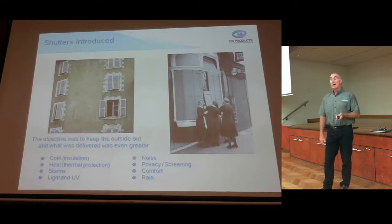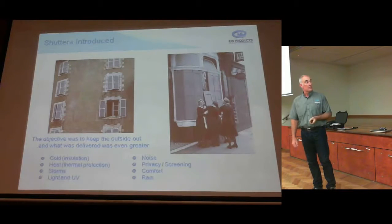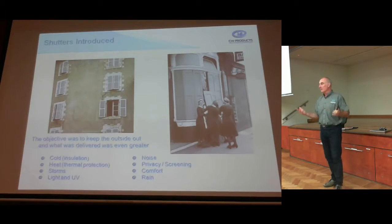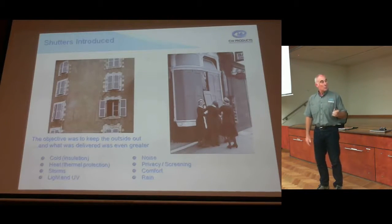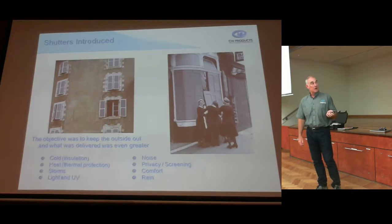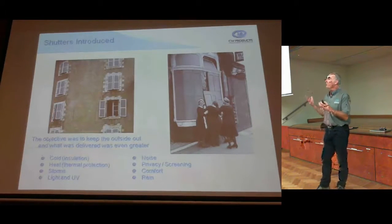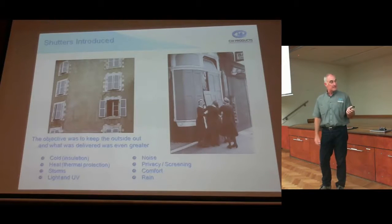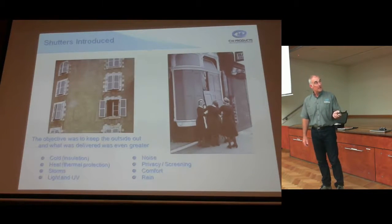Shutters have been around for a very long time, and you would have all seen shutters that look something like this, throughout Europe particularly. Europe is undoubtedly the home of shutters. We've all seen them in movies, we might have seen them personally, but they're everywhere. What they found over the years is that initially they were designed for perhaps a little bit of privacy, maybe a little bit of keeping the cold out. There's a whole bunch of other things that ended up happening. It kept the cold out, it kept the heat out, or warmth in. They protect you from storms, light and UV, noise, rain, and give privacy and comfort. So they started to have a whole lot of different functionalities and real reasons for people to actually install shutters. And as I said, they started with the old louver shutter and moved into more of that, and you can see on that far side there's actually a roller shutter in there.